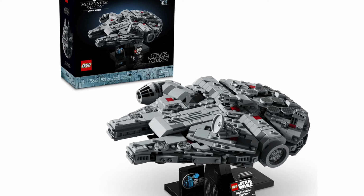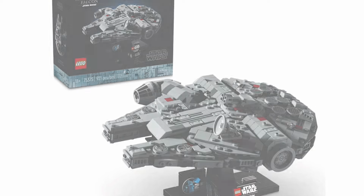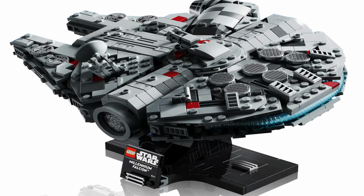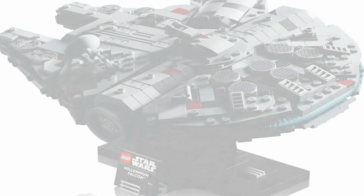It has a little brick. All the other ones have that little brick too. The display stand looks nice and everything. It's just a Millennium Falcon, and that right there just disinterests me. Millennium Falcon isn't my big thing. It's just a big flying saucer that's gray.